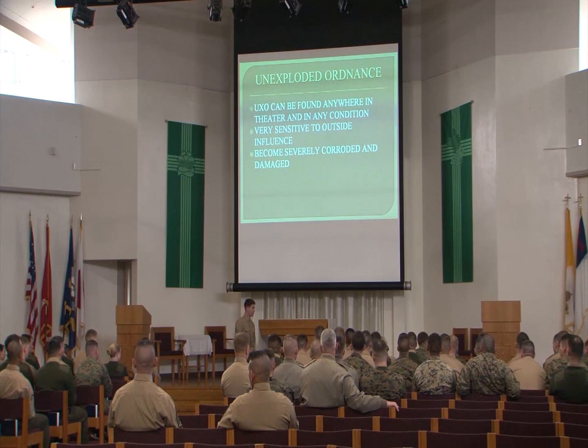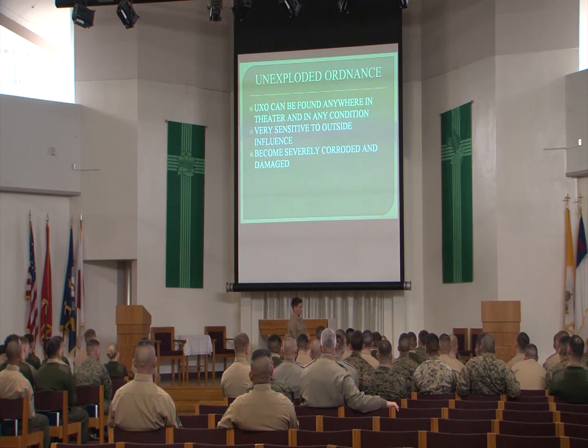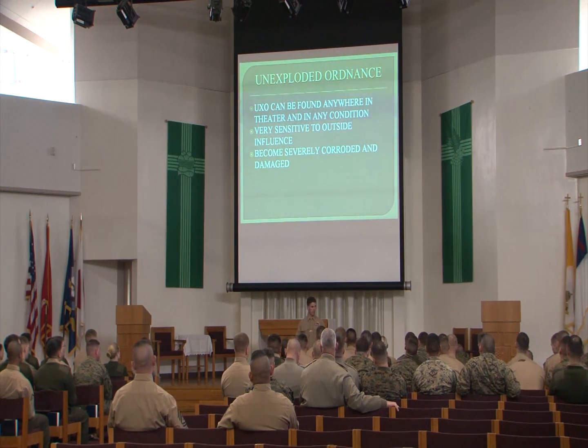All right, outstanding. Next. All right, unexploded ordnance. These are going to be pieces of munition. We have mortars, grenades, anything of that nature that is just lying around on the ground. You can find this anywhere in the country. We found smoke grenades out in the middle of the desert. They found 107 Chinese rockets in the middle of Camp Leatherneck.